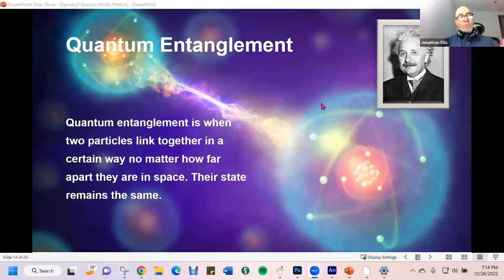So I'm going to read this. Quantum entanglement is when 2 particles link together in a certain way, no matter how far apart they are in space. Their state remains the same. Well, do you understand that? Do you totally understand that? Einstein did understand this. And what he said about it was, I know that it exists, but I don't like it because it's spooky. So what we're working with is spooky squared.